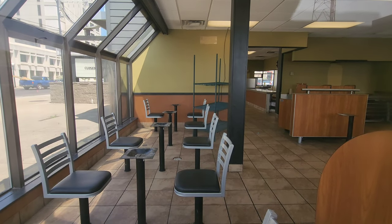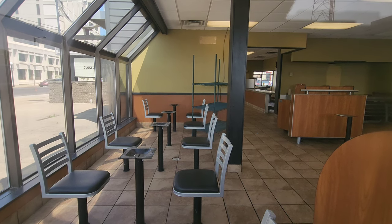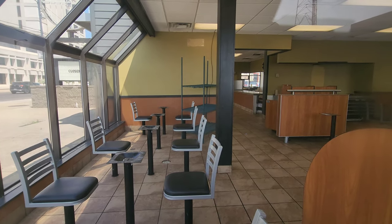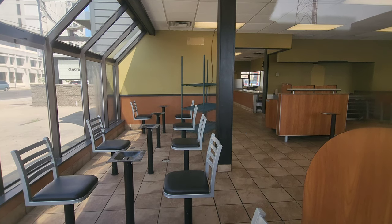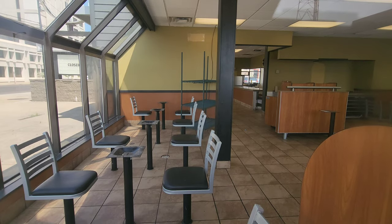Love the solariums though, these are cool. Love that it's on both sides. I'm guessing they didn't have any seating arrangements on the other side since it was near the front counter, but it's cool that they do here.